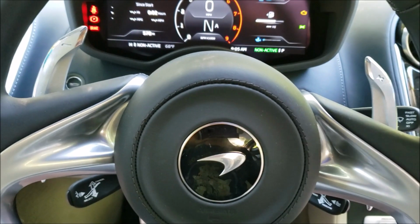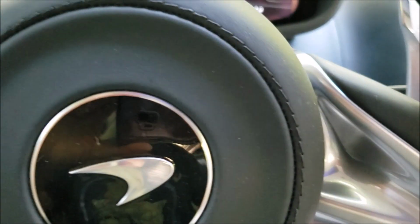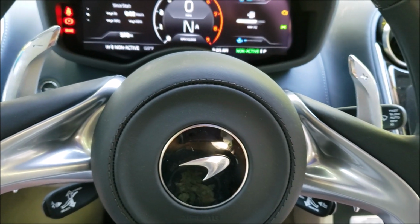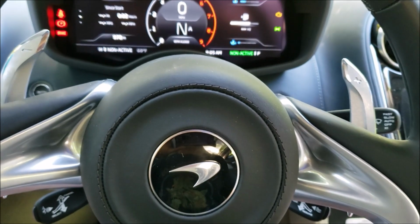The interior's got some interesting features. For example, the paddle shifters, when you pull them, they toggle the opposite paddle. It's kind of a cool effect, and they have a really just perfect actuation in your fingertips. The detent where they actuate is just so precise.